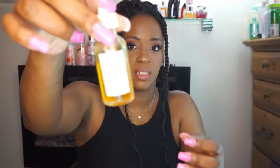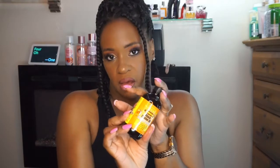This is the bottle that I put it in. This had some hair oil in it, but I decided to keep it, and I put the Jamaican black castor oil in there. I put the jojoba oil in there, put peppermint oil in there, and I put extra virgin olive oil in there, and I just drop it on my scalp. After I wash my hair, I like to lock in the moisture with the Jamaican black castor oil. I get it all up in the hair, get it juicy, and it makes my hair stay juicy for a good while. I won't have to moisturize for like another 4 days. So that's how I use my oils.